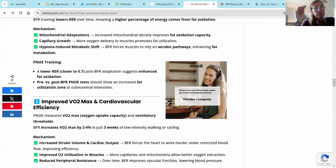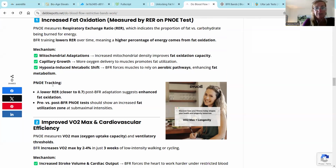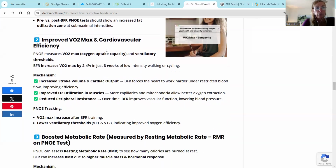So we can do testing with the bands, without the bands, and then use the Trim supplement to see if that makes a difference. We're doing that one Monday. So pre and post BFR bands should show increased fat utilization at submax intensities. That's what online said. Now, improve VO2 max cardiovascular efficiency.